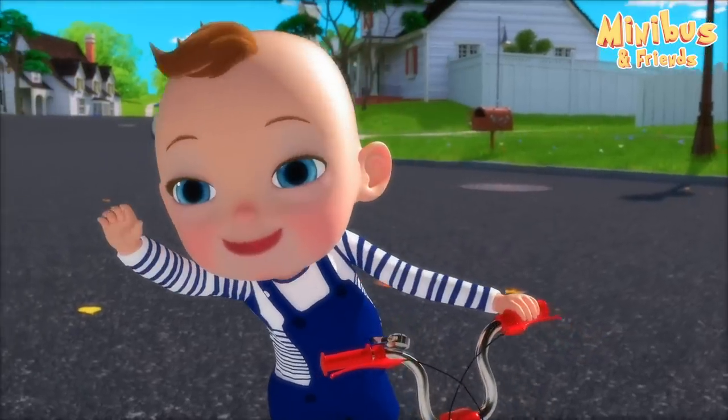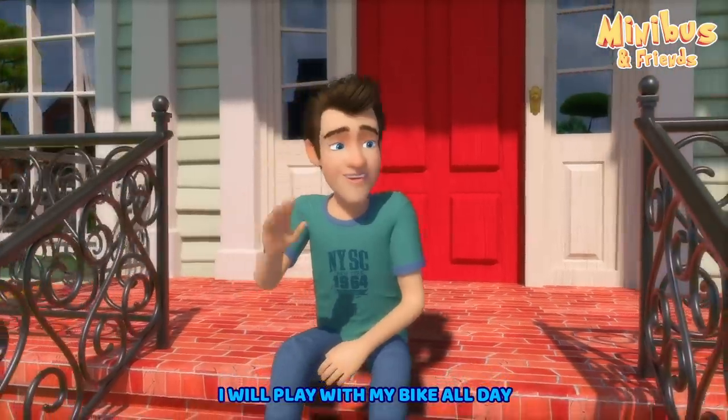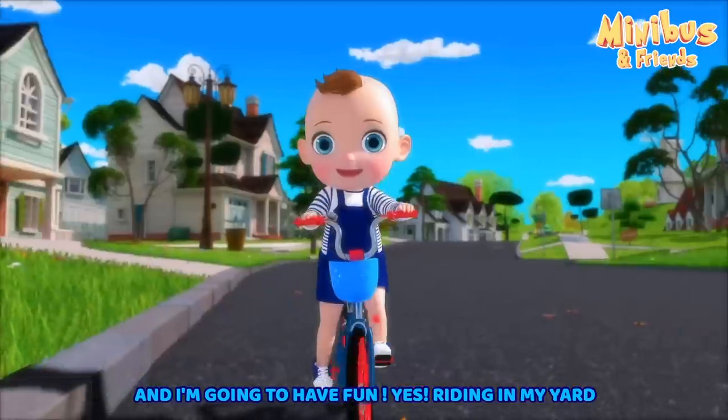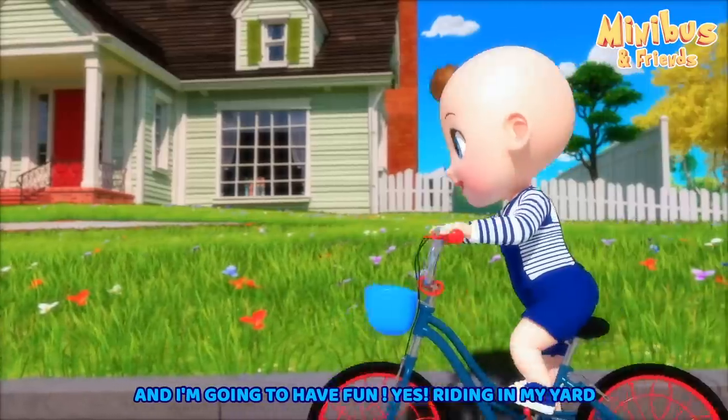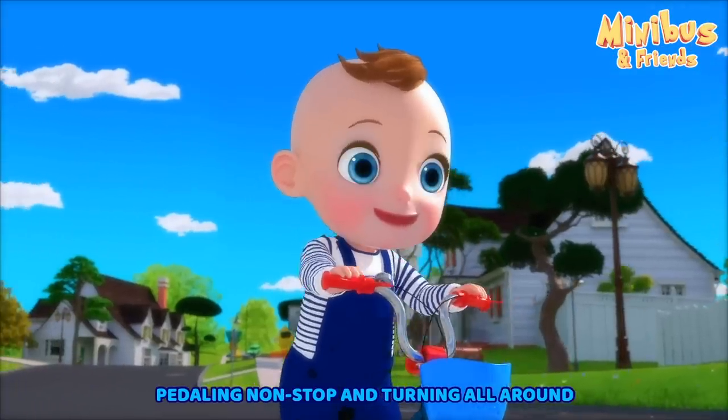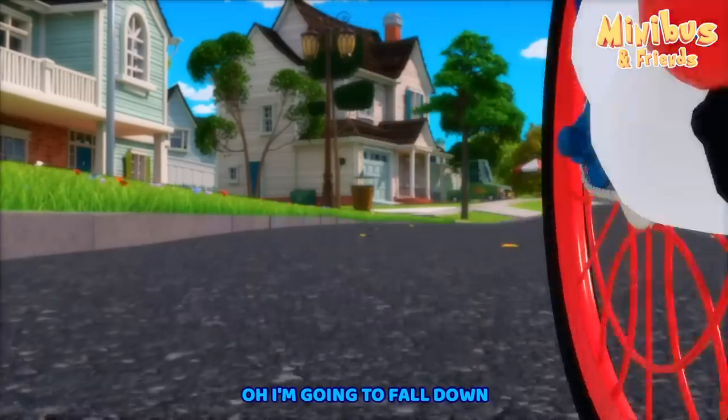Look, Daddy, look. I will play with my bike all day, and I'm going to have fun. Yes, riding in my yard. Yeah. Pedaling non-stop and turning all around. Oh, I'm going to fall down.